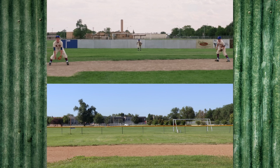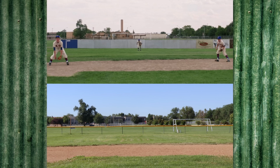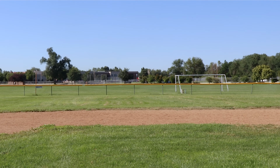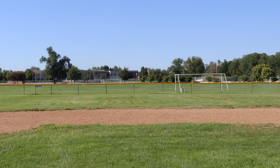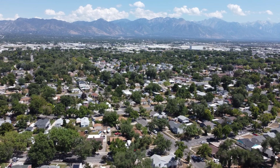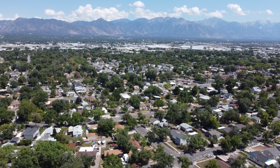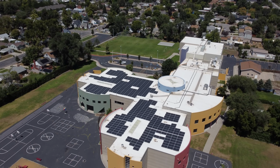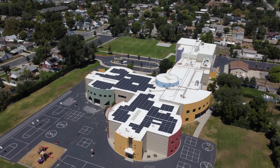Looking out beyond left field, you can see the old Backman Elementary building, which was torn down and replaced in 2003. It's an interesting little piece of Salt Lake City history that the Sandlot captured not once, but twice. Their Board of Education rebuilt a bunch of schools in the early 2000s under a $136 million bond that included Backman Elementary here and Nibley Park, the school in the background of the other baseball field we visited.